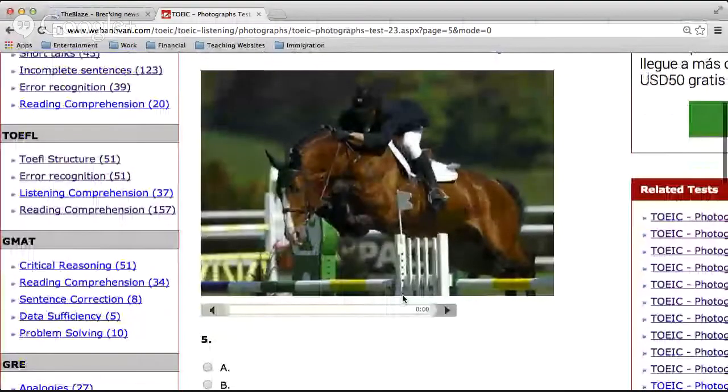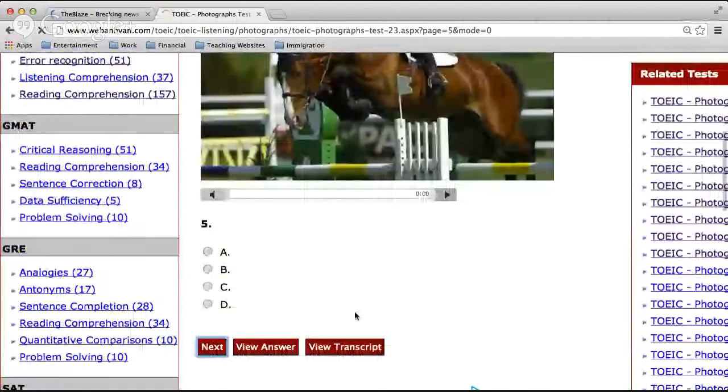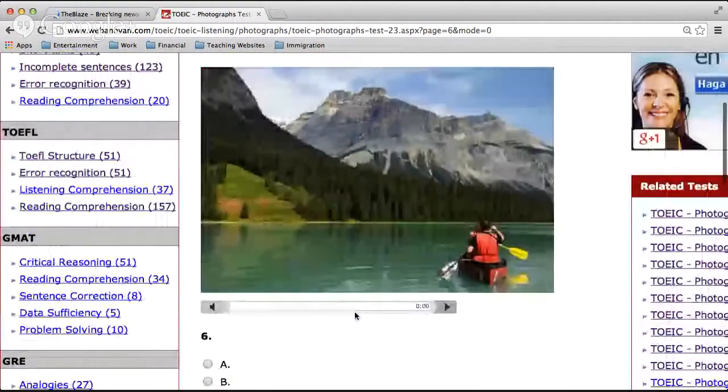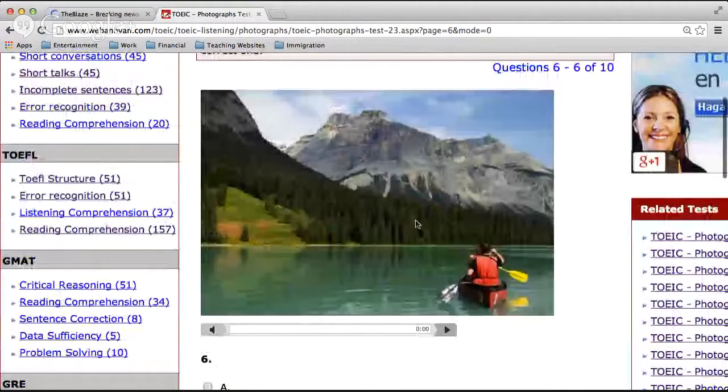This is for Rita. Okay. All right. Let's see here, Rita. Oh, that's beautiful. Okay. Rita, how can you describe this picture? The man on the boat. Okay. So how many people are here?